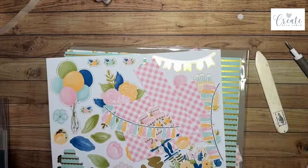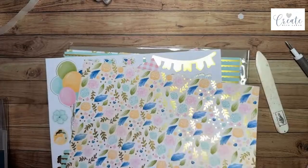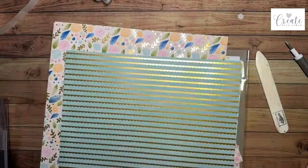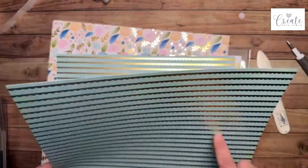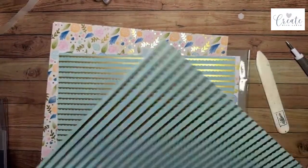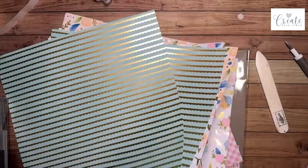It has beautiful prints that have some gold foil mixed in with it. I love this pink gingham. And then we have, again, each of the designer papers. One side has something with some gold foil, so you could really cut out one of those cakes in here if you wanted. Here it's a little bit more muted on the back. Okay, showed you that one. Here's the other one.